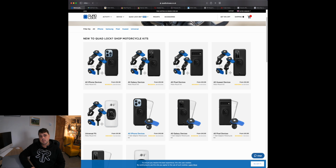You can get vibration dampeners as well, made by Quadlock. I have heard in the past that people's cameras on their phones have failed due to the vibrations of the motorcycles. So Quadlock have tried to counteract this problem by creating a vibration dampener.